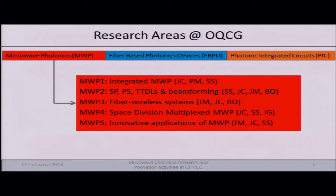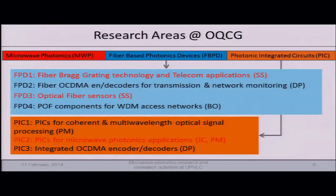Of course, the oldest one is microwave photonics. It's historically the first and probably the most developed, and that is reflected in the number of sub-areas where we are actually working. As you see, there are five main sub-areas, which I will describe briefly in a few minutes. But then we have again two other active areas.